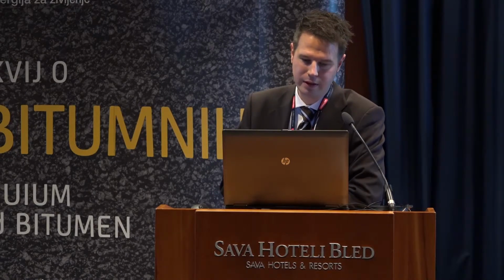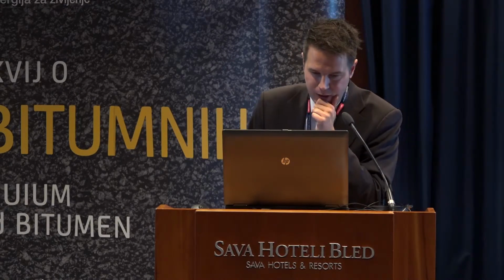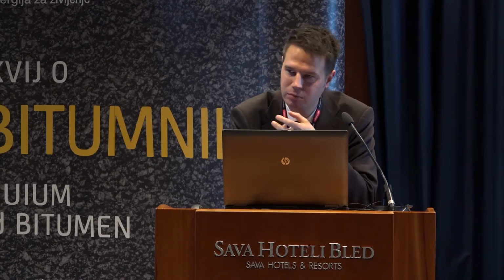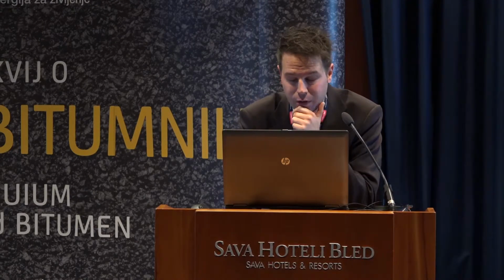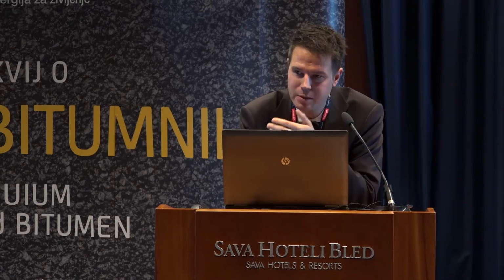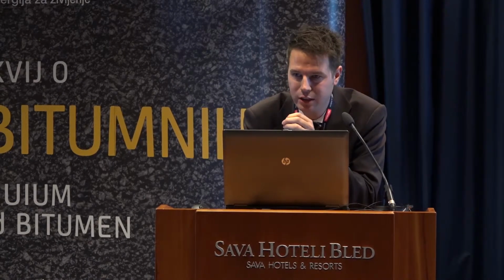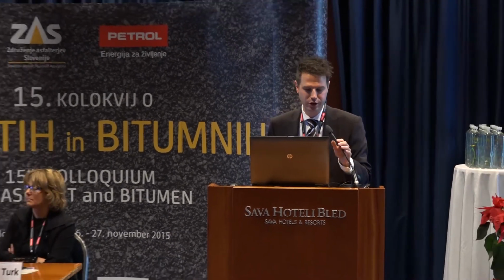To start with the aging of bitumen, a microphysical explanation. If we look at bitumen on a macro level, we see a very nice liquid or viscous material with great parameters, and it seems to be homogeneous. But if you look at bitumen on a lower scale, on a micro scale, we find out that bitumen is not a homogeneous material at all. We see a quite distinguished microstructure.